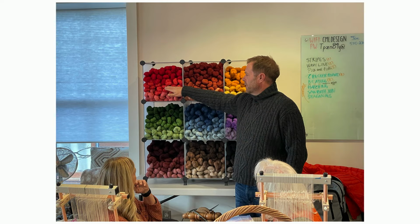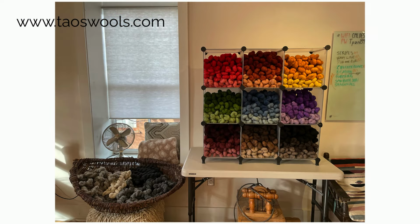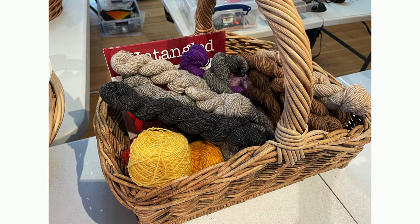Joe Barry, the owner of Taos Wools, does all of their dyeing, and he dyed all of these gorgeous graded colors for this workshop. The yarn was beautiful.